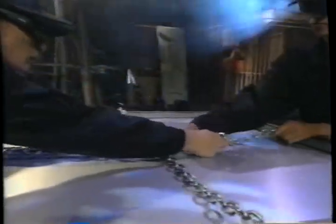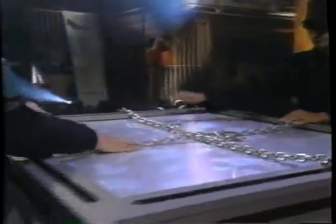Now his assistants chain it down and drill it shut. The box is rigged with explosives. He has less than a minute to get out. Again, the obligatory dancing.